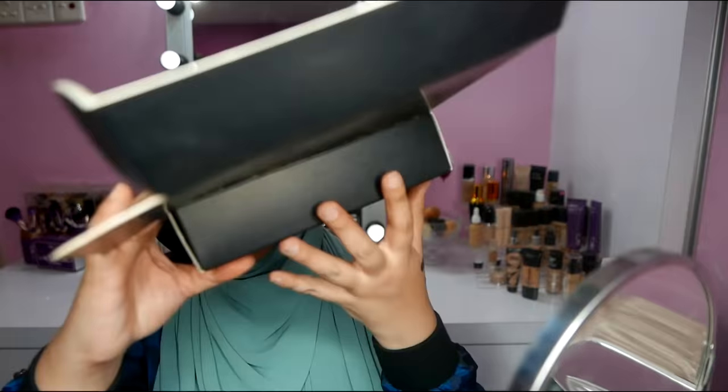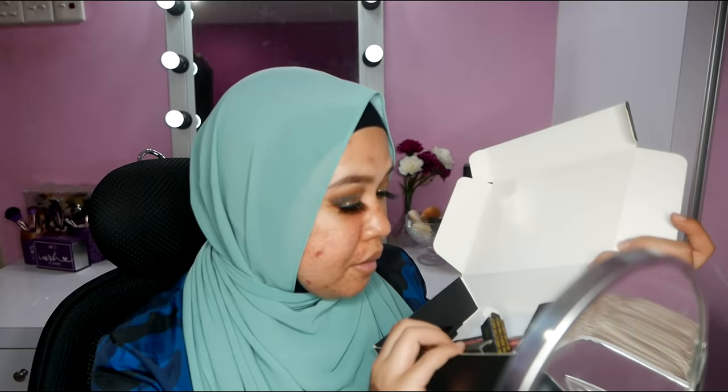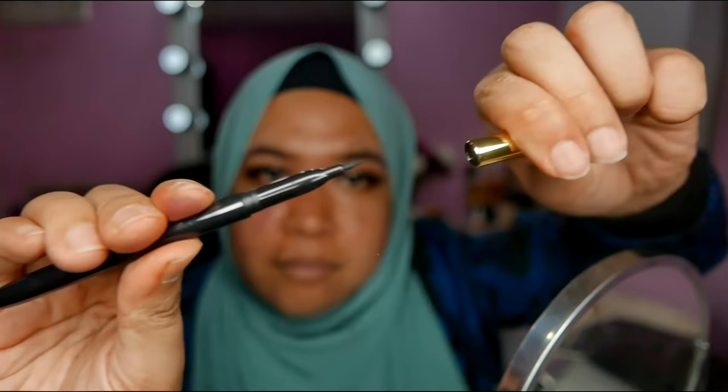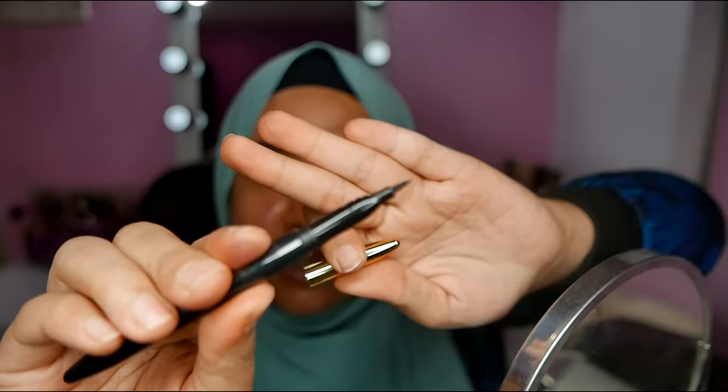Okay, so I've put on my lashes. And let's open this one from Sugar Bell. I got this from Emerald Beauty. Yeah, I got a bunch of liquid lipsticks and lip balms and also eyeliner. So I'm gonna use the liquid eyeliner. So this is liquid eyeliner from Sugar Bell. Okay, that is the tip over there.